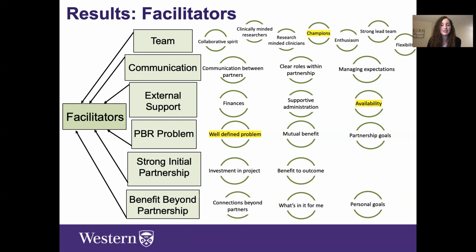So for this facilitator slide, I'll go through the axial codes, and I'll also just draw your attention to a few of the themes that I've highlighted in yellow. So some of the axial codes and the themes that came out when we're looking at facilitators for the partnership were the overall team. And in this case, something I've highlighted is our champions. So at the school board, we were very lucky to have a team of champions, and without them, this project wouldn't have been possible.